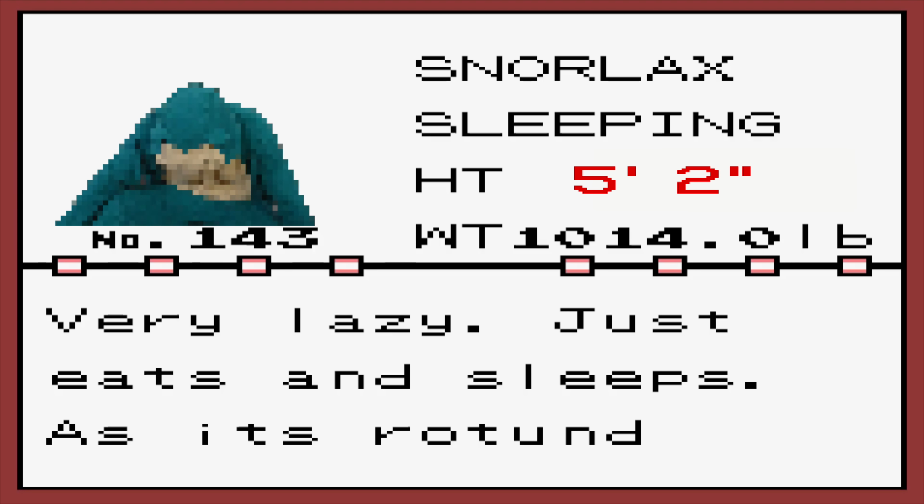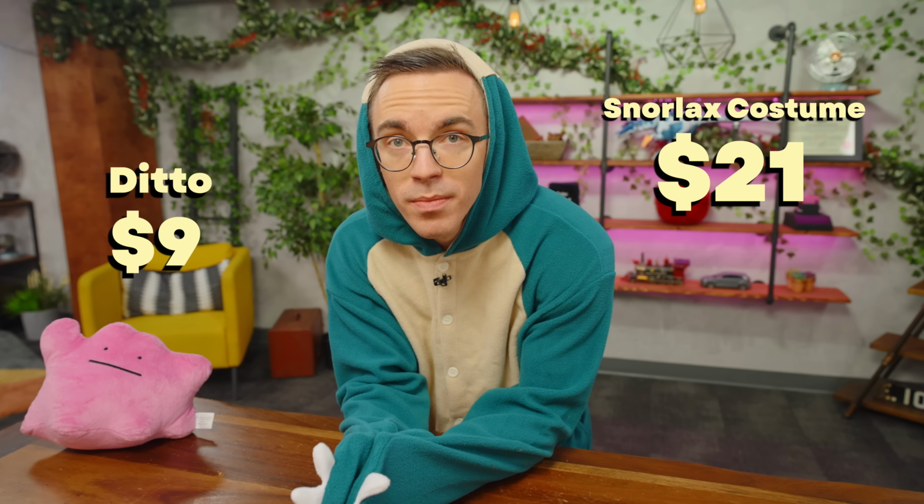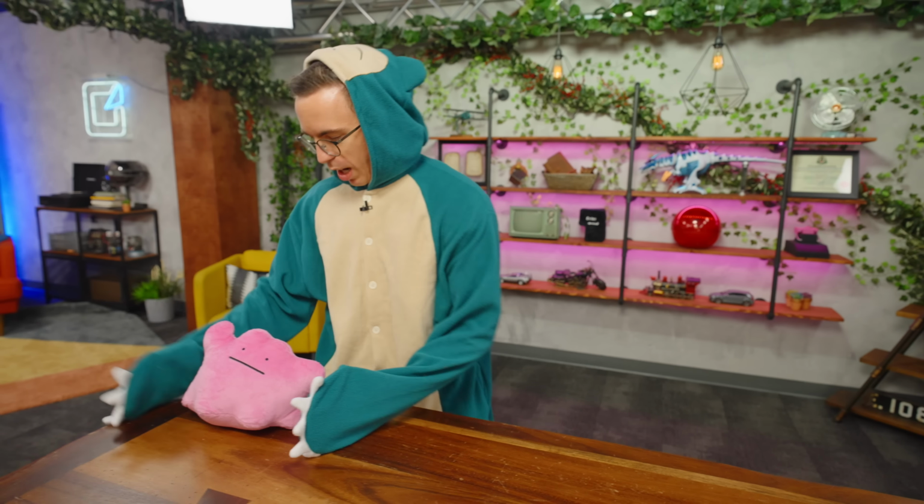Stop blocking the road. How much did I pay for these Pokemon accessories and accoutrements? The Snorlax costume is $21 and the Ditto plush is $9. You know what? Good deal across the board.